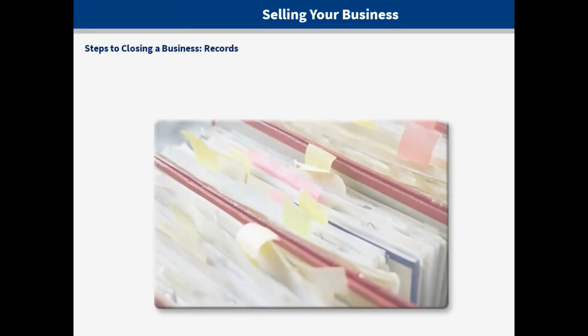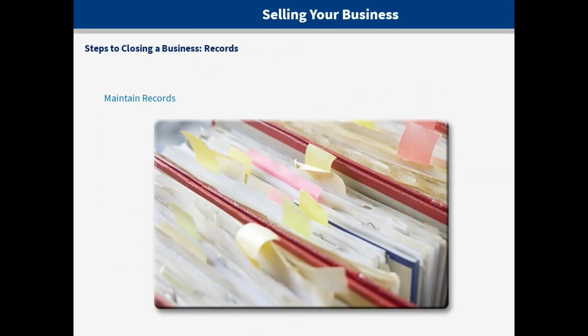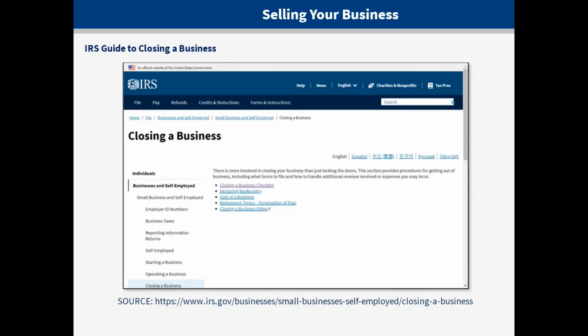The seventh step to closing a business is to maintain your records. You may be legally required to maintain records, particularly tax and employment records, even after your business is closed. A practical guideline for keeping records ranges anywhere from 3 to 7 years. If you have more specific questions about exiting your business, be sure to check out the IRS Guide to Closing a Business.